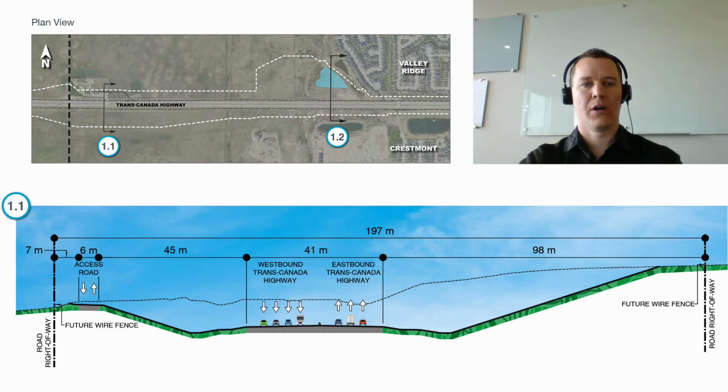The arrows on the section line tell you which direction or point of view the section is showing. In this case, we are looking east. The dashed line is showing the original or pre-construction ground, and the thicker solid line is the final elevation after construction is complete. Using this information, we can see that the road has been lowered considerably in this area to improve the steep grade that existed before the improvements.